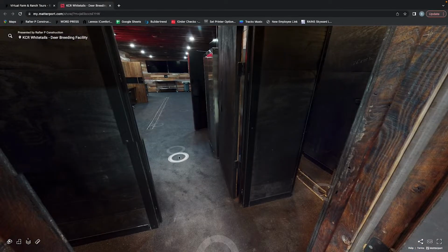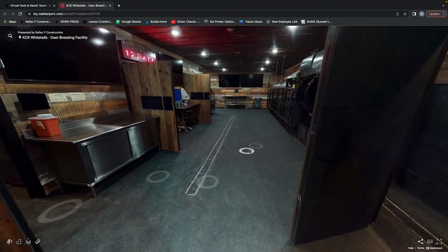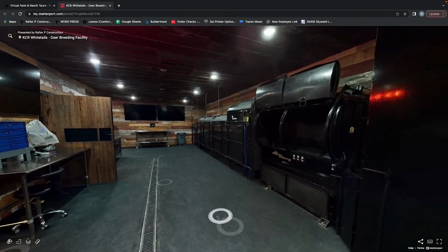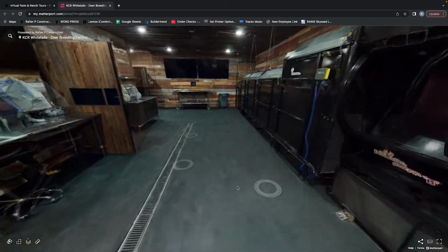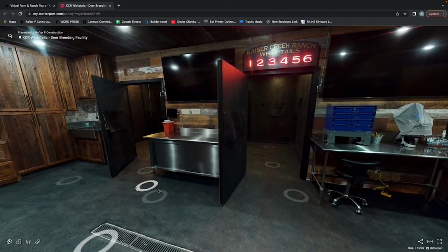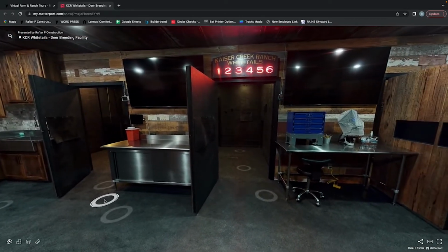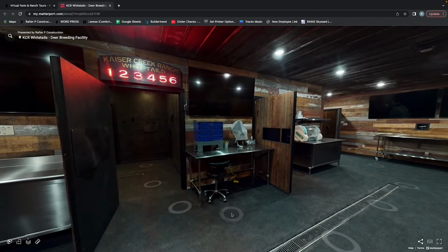As we walk from the garage through the hallway into the actual working facility, we're walking into the area where the chutes are, and the palpation chute up into the pen, or the working chute for the deer. As you look around, the customer wanted a marker to show what's in each holding box, which is 1, 2, 3, 4, 5, 6. There are 6 boxes. It just shows whether there is something in there or not.